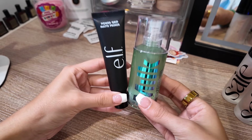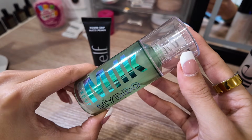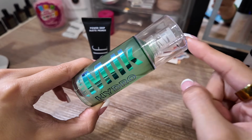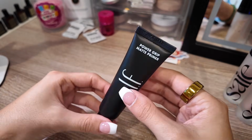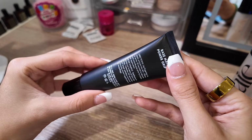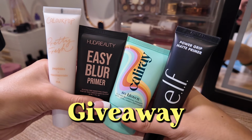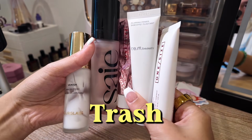My gripping primers. These are the only two gripping primers that I own. This one first, this is the Milk Hydro Grip Primer. I love this one. This is an OG for a reason. I'm keeping her. Grip Mattifying Primer. Honestly, I did not like this, so I'm going to pass it on to a friend because it is not expired yet. This is our giveaway pile, and this is our throwaway pile.